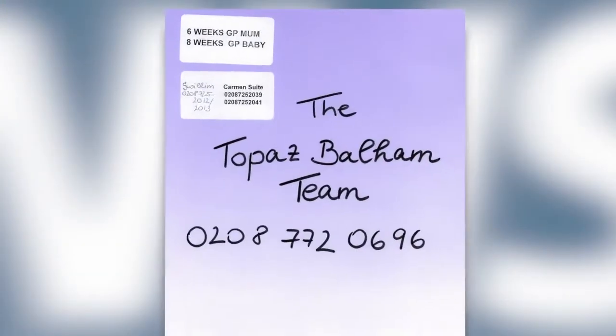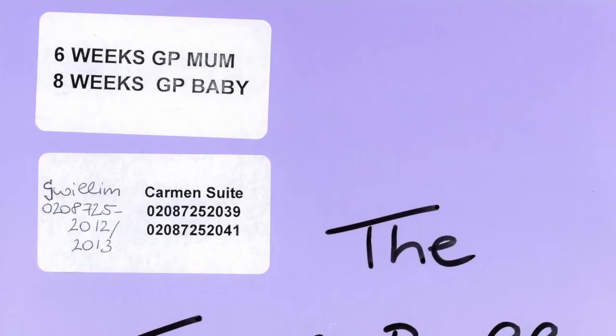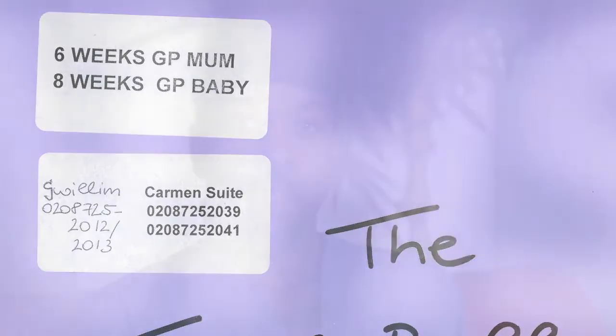Please don't forget to make an appointment with your GP. That should be at 6 weeks for your postnatal checkup and 8 weeks for your first baby check. If you have any questions or queries, please contact the Carmen Suite or Gwilym Ward. For medical assistance, please contact your GP. And for emergencies, please go to A&E.